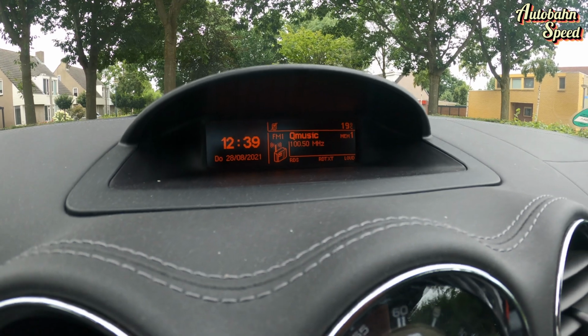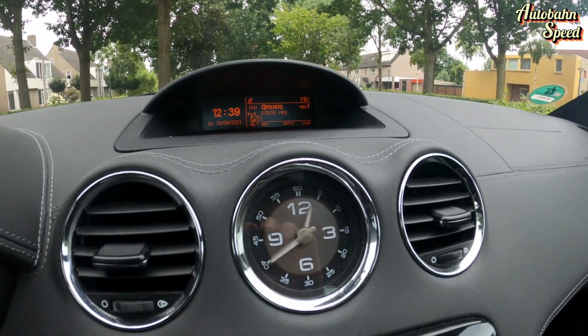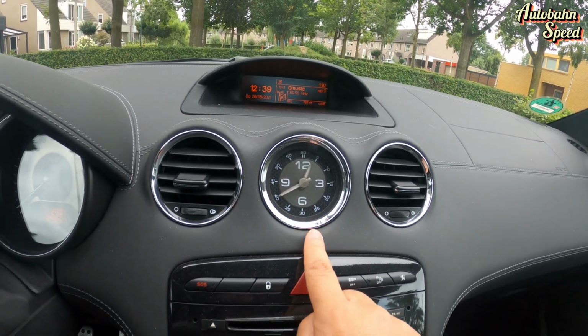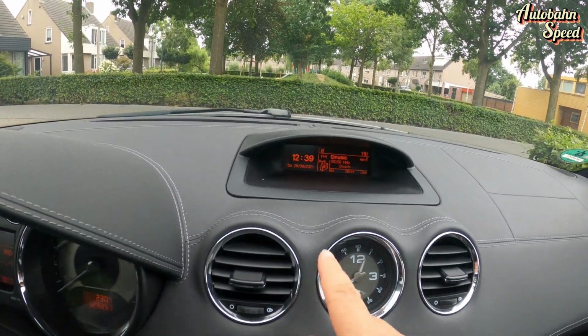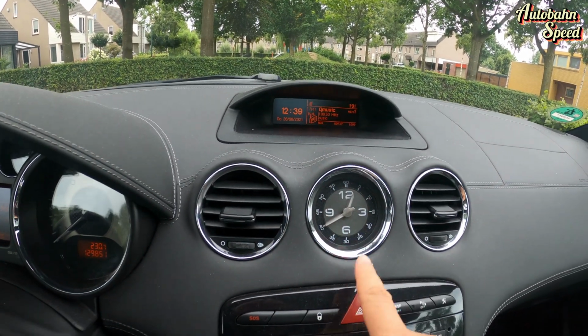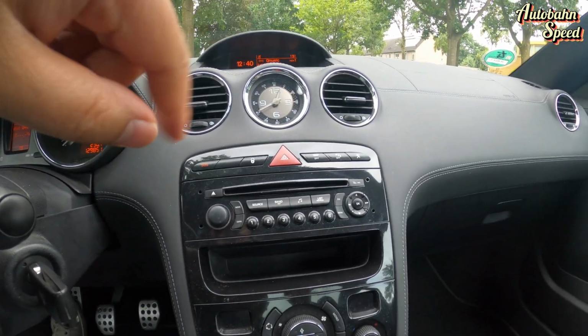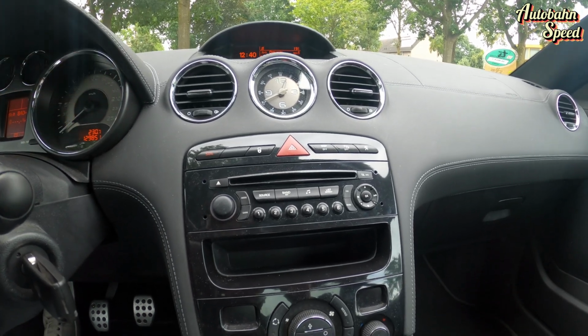Here is a screen with the time and your radio station that you are listening to. And then here in the center we have a clock, which is a pretty nice detail, so you can always read the time. But yeah, the time is also there in front, but also here. But it's nice to put it there. It's a nice touch. You don't see that a lot in normal cars. It gives a sporty, classy feeling to it.